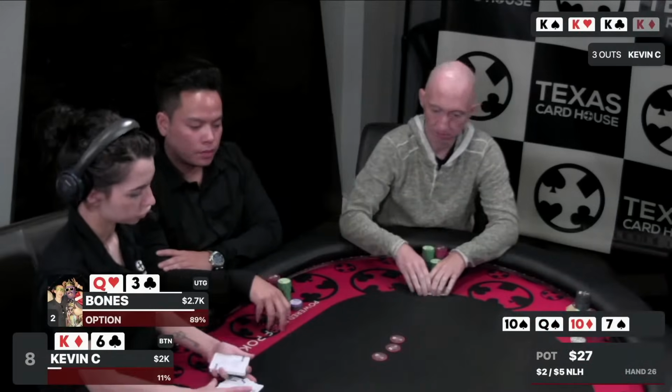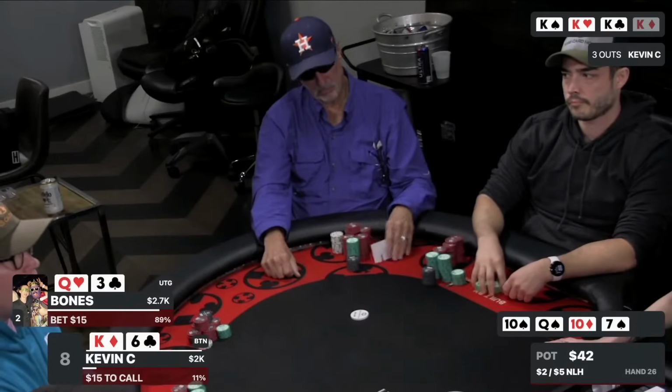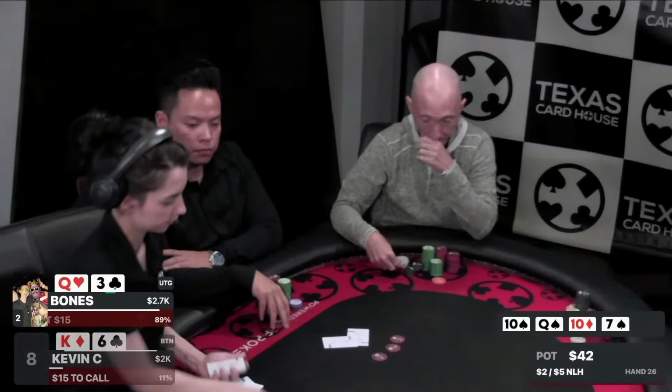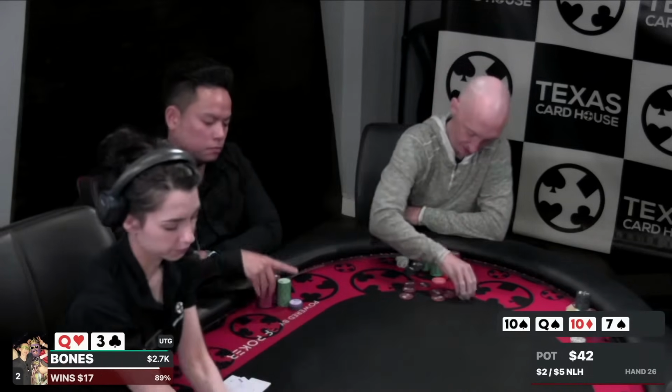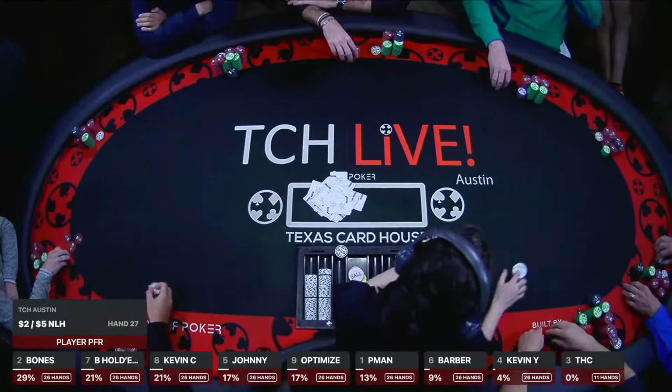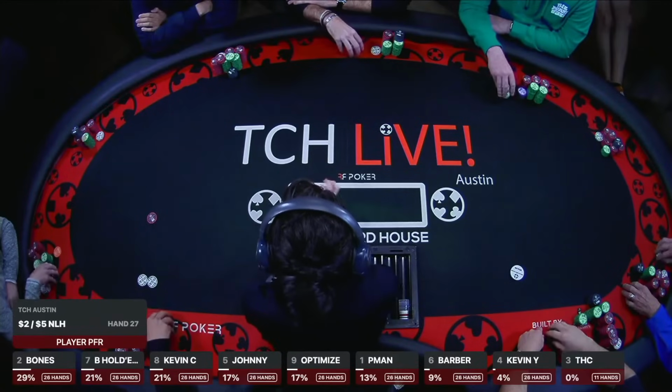Lots of checking. It was a queen high flop, and Bones has the best hand, and Bones is not going to get any more money. Yeah, he could try the $15 bet. But Queen 3 seems to be his hand. Just a moment ago, we saw him go for the squeeze with the queen 3 with success.